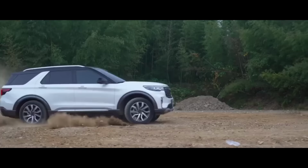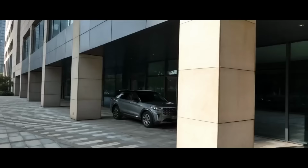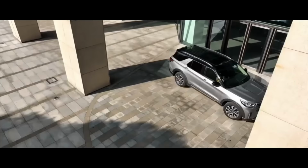In addition, the new Explorer adopts double ball joint spring shock strut front suspension plus multi-link rear suspension, and the control arm is made of aluminium alloy. The new car offers rear-wheel drive and four-wheel drive options with 6 driving modes. The official 0 to 100 km/h acceleration time is 7.6 seconds.